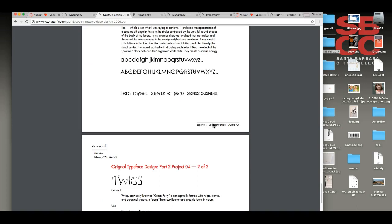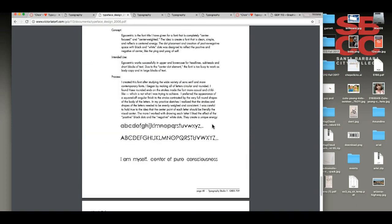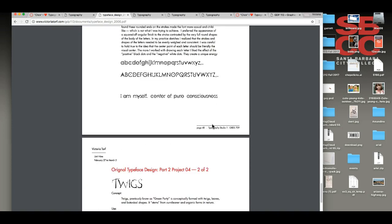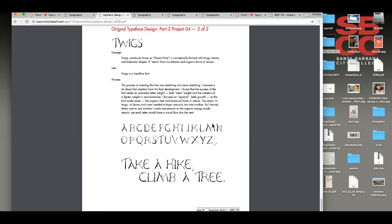I actually created for this one 2 fonts. This was called, I think, Egocentric, because everything was the center of the universe in the font, right? You get that one. And then the other one was Twigs, because I just wanted to make a nature font that was kind of freehand, and I drew it. And there was no magic to it. I just drew it. And then I brought it into Illustrator.